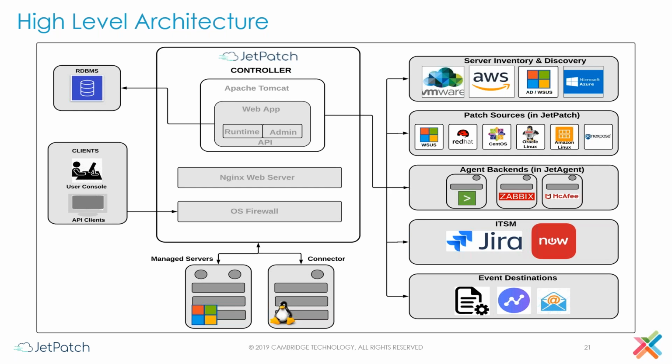We also do inventory discovery using Active Directory and WSUS, and we also support inventory discovery of Azure as well. Since this is a patch management tool, we support different patch sources. For Windows, we support WSUS, and for Red Hat, we support RHEL. For CentOS, we support the CentOS patch sources, as well as Oracle Linux. And since we also have the capability to integrate for vulnerability, we can also take Nexpose as a source.